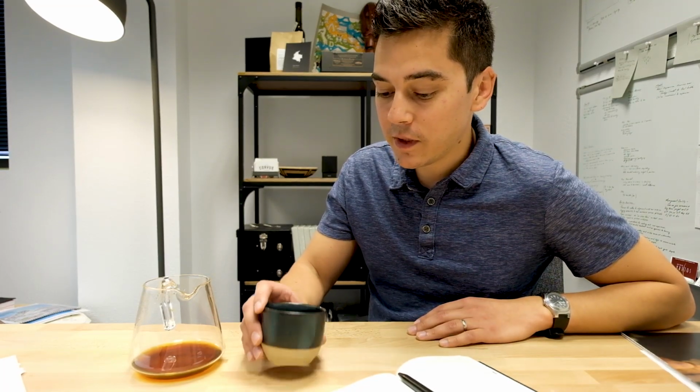In addition to florals, I get kind of a green grape. That could be because the sample roast is really fresh, but there's definitely a grape quality that's really nice. Well, it's not quite winey, it's more like a fresh grape, and that really comes through in this cup.